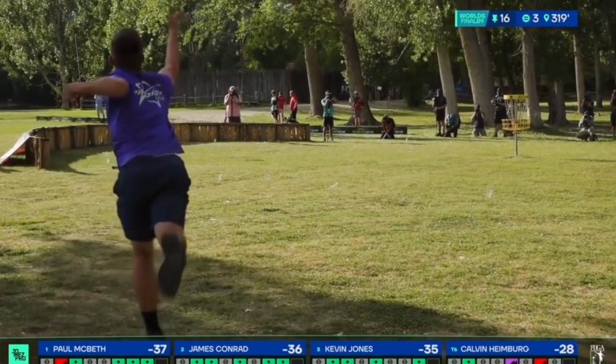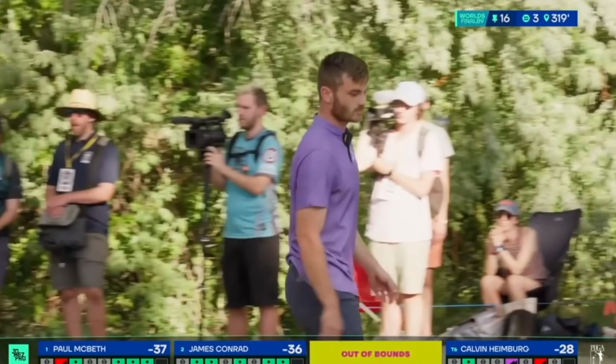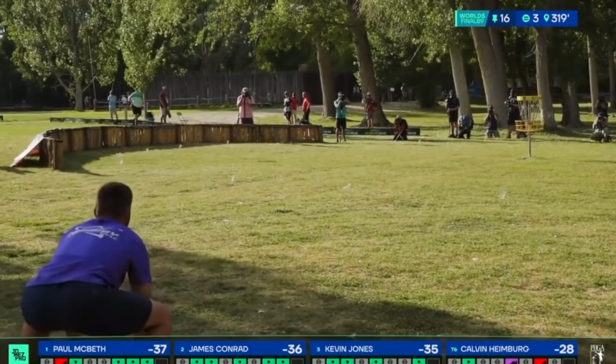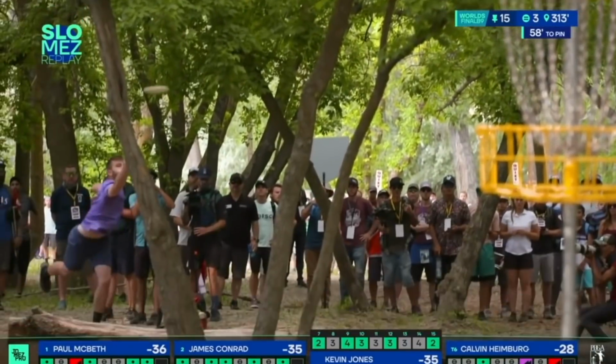too far. Could have sat easily, though, because what we didn't see is Macbeth's Raptor, a higher speed disc, right, sitting. And you just get the most unfortunate set of circumstances that could have happened. I mean, that was it, though. Like, I'm sitting here a stroke, 2 strokes back.